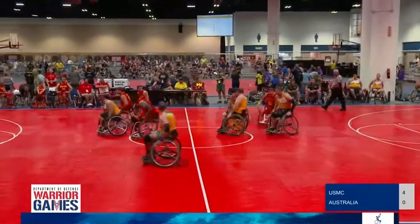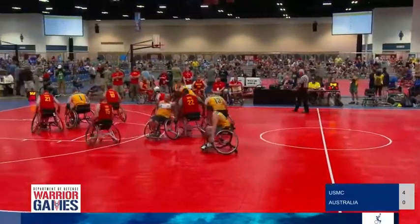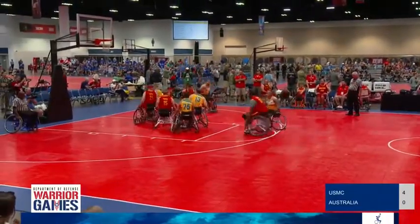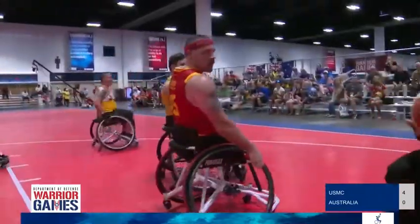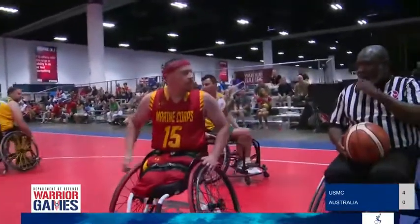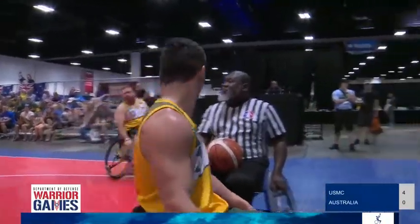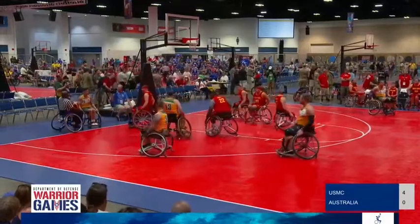21 for Australia, Brendan Hardman bringing the ball up. Pressure by the Marine Corps. Hardman this time to the right side. Good defense. Shot blocked on the inside. Number 13, Darren Peters, gets rejected by the Marine Corps. Tough defense by this Marine Corps squad.